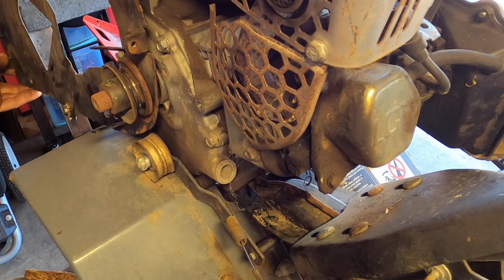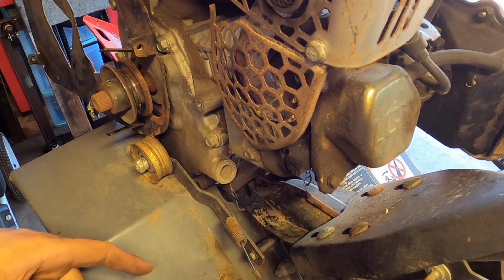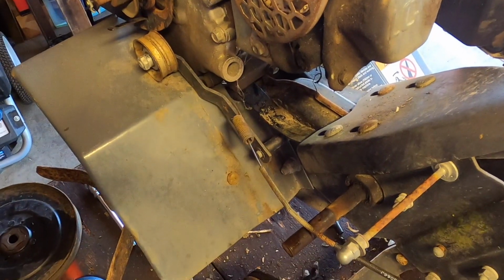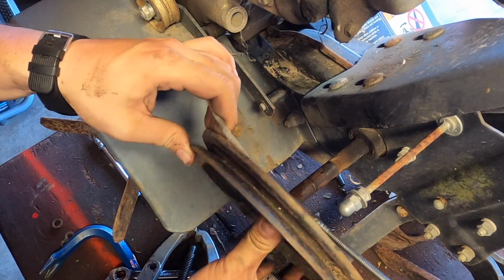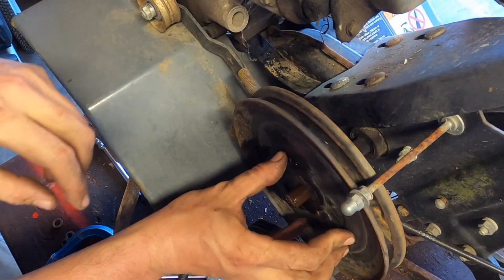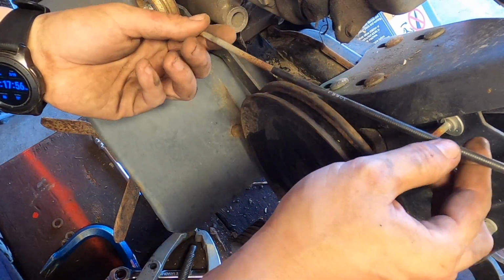Put everything back on. I mean, it's pretty boring to watch, so I didn't really show it. So I just put the new engine on, bolted it back on. I put the old bolts that were on this deck. They seem to be a lot better. Well, I wouldn't say better, just meant for this. Go ahead and put this back on. It's a keyed, well, it's a slotted shaft. So, there we go. That needs to go on top.